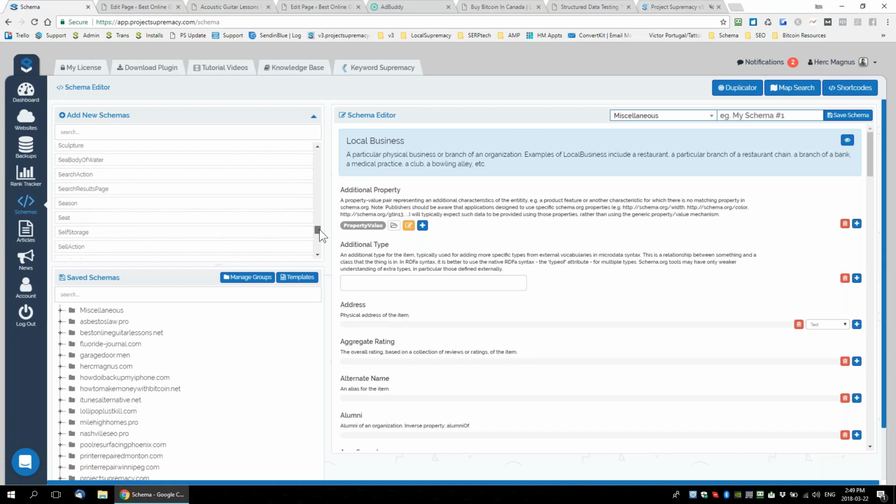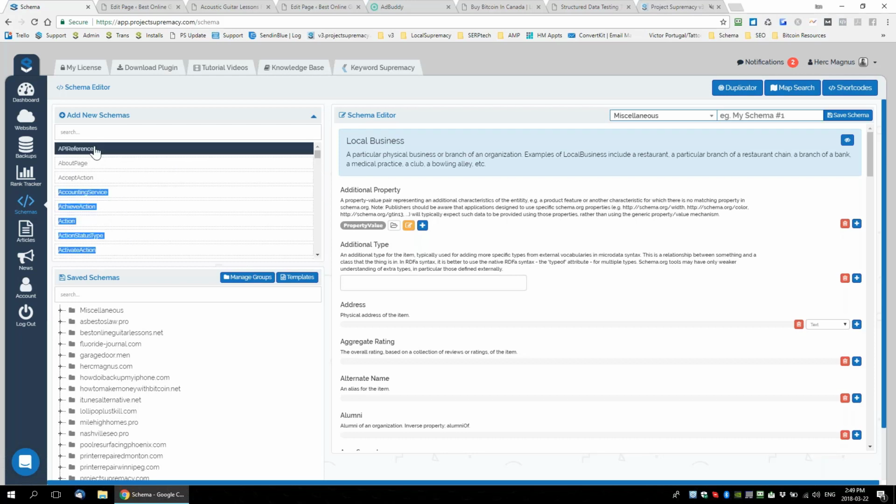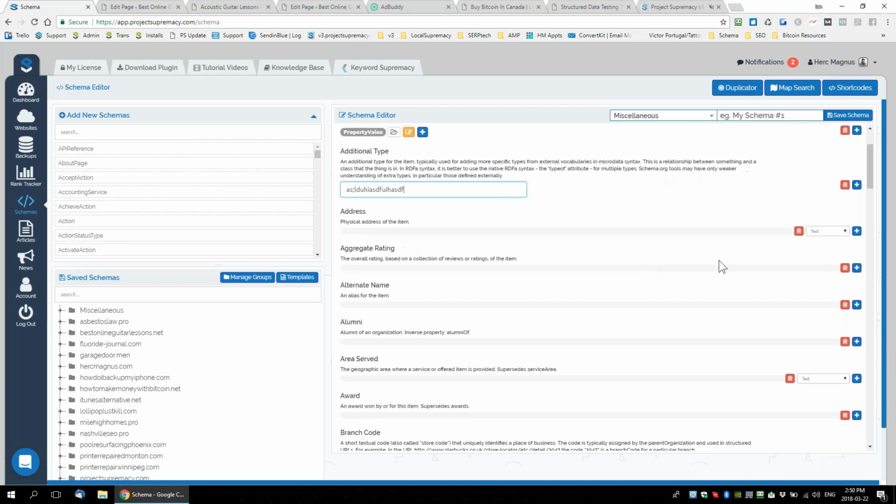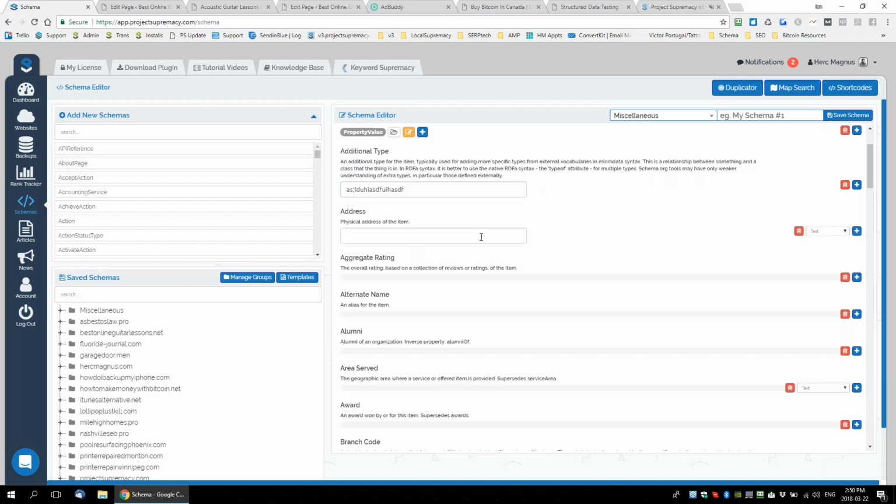Okay, so I wasn't even done scrolling, by the way, guys. We have literally 95% of the schema.org database right here for you to build and inject into your sites. And you don't have to know JavaScript. You just have to know how to fill in a form, right? You just ask, which one do I want? Oh, what's the address of my company? I press this and I type in my address and that schema is done, right?